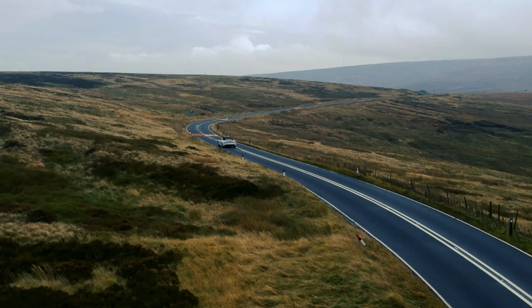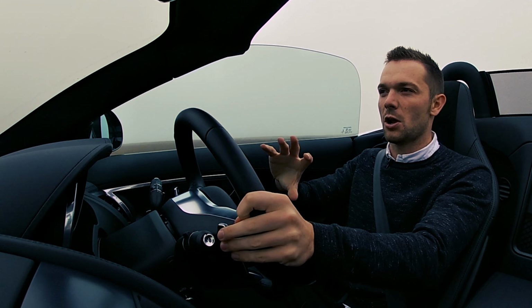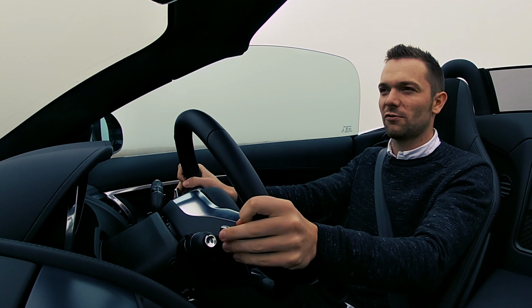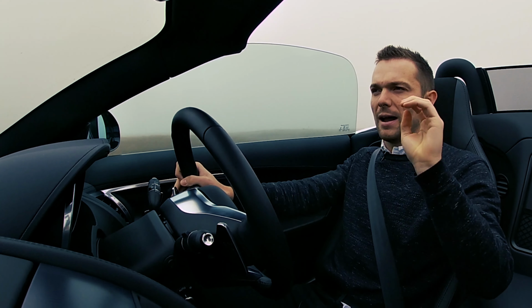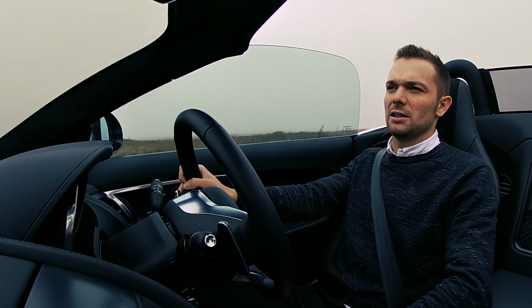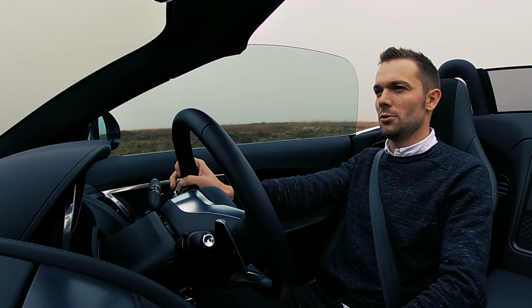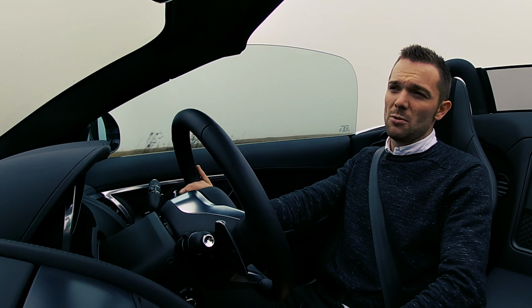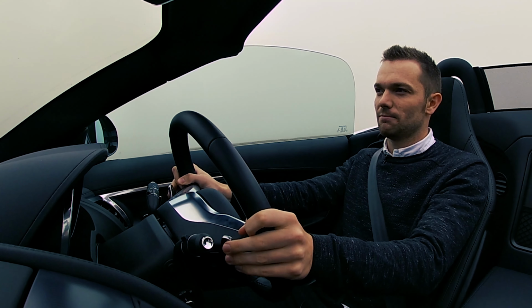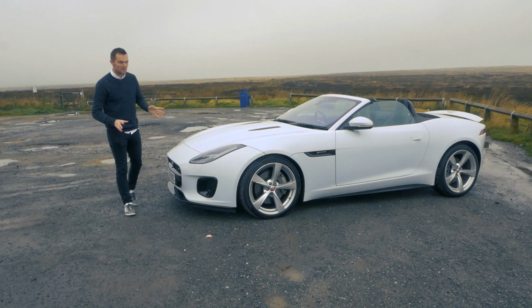Oh, it's just brilliant. The chassis balance is spot on. It doesn't feel like it's flexing over the road as some convertibles do. It just feels stiff, rigid, and so responsive. And then when you want to pop it back into comfort, stick it all back into normal and just cruise. And I've no doubt that you could cruise to the south of France in this in extreme comfort. It's pretty much a jack of all trades, this thing. It really, really is. So there is the Jaguar F-Type, a stunning car in pretty much every single way that I can find.